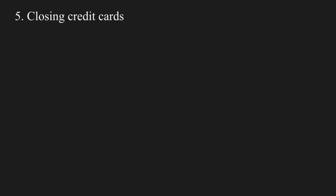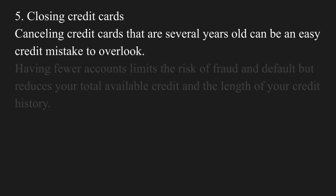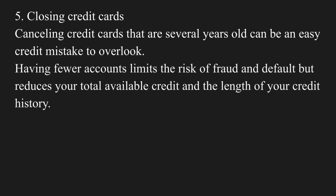Number 5, closing credit cards. So canceling credit cards that are several years old can be an easy credit mistake to overlook. Having fewer accounts limits the risk of fraud and default, but reduces your total available credit and the length of your credit history. Now, I will say this.